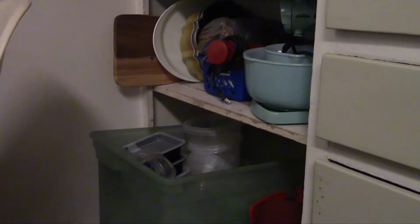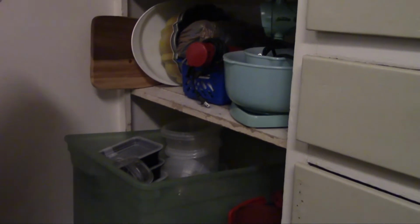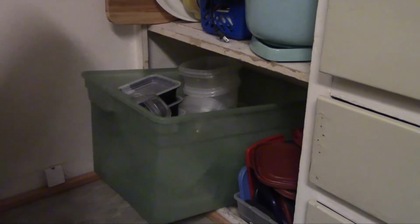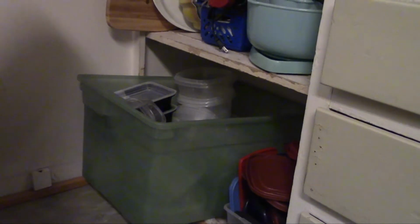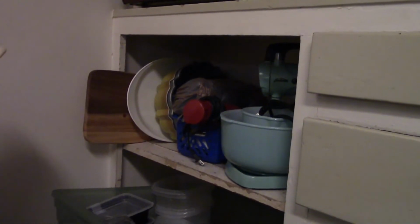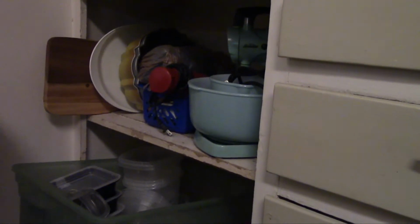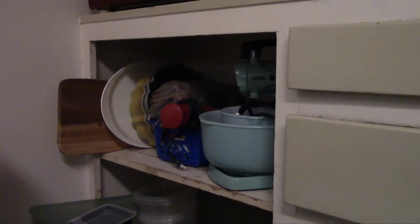Down here is a shelf. I don't think there was ever any drawers or doors on it. There was no evidence that there had been. I use it for Tupperware storage and for the vintage mixer, a bin for the stick mixer, the vintage hand mixer, and bun pans and a few other things.